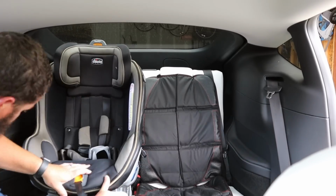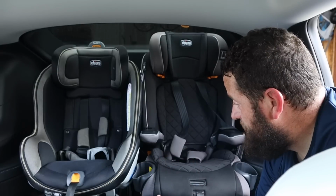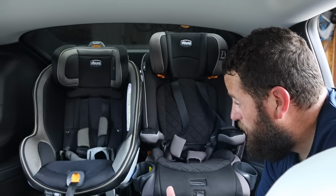So that's what it looks like. You're gonna gain a couple of inches of space right here, which is pretty good. And those are some pretty bulky car seats that I have, so I'm not surprised to see gains like that. But what we're gonna do now is move these seats to the very back. All right, so as you can see, both these seats do fit back here.